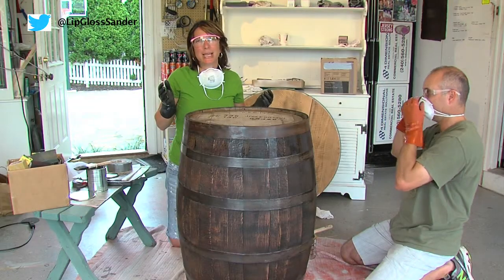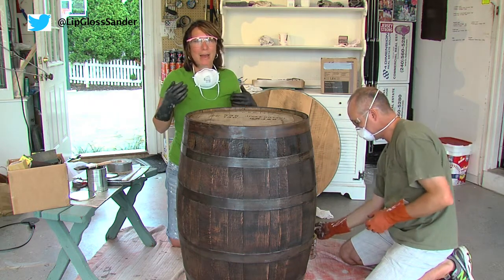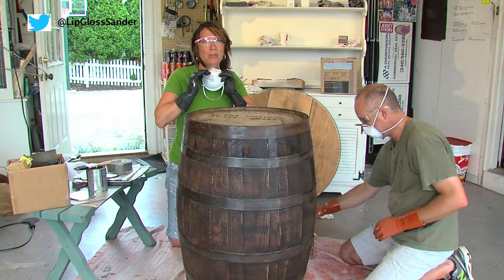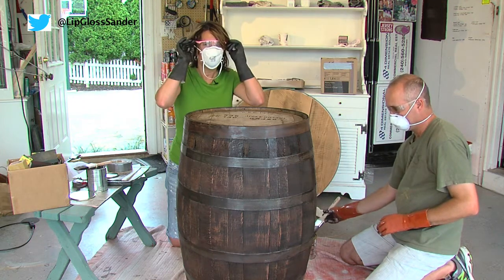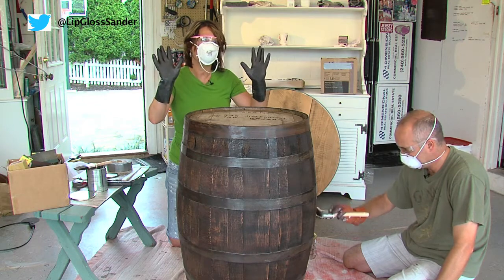I made the cardinal mistake of not remembering to put on my goggles and my safety mask. So we have to make sure we do that. Always remember safety first. And make sure you're all prepared with your goggles, your safety mask, and your gloves.